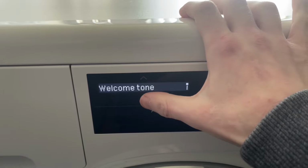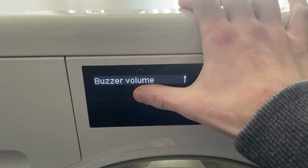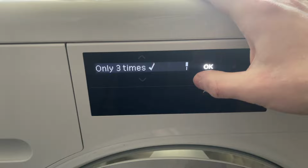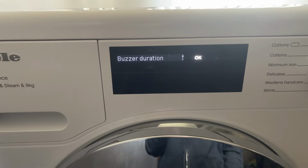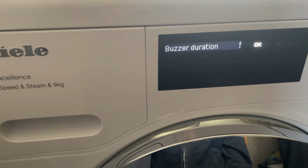But the welcome tone I think was turned on, but keypad was turned off. I can't remember about the buzzer. I really wish the washing machine had this option, so that the buzzer only goes off 3 times instead of all the time every 15 seconds. I can't have the washing machine buzzer on at all because it's so annoying.